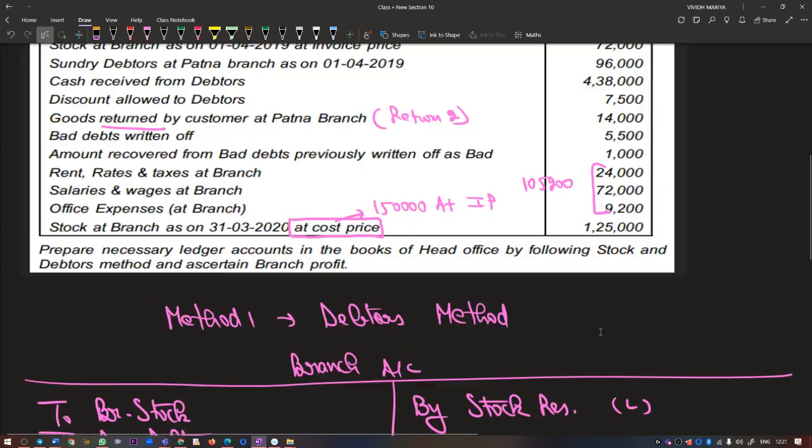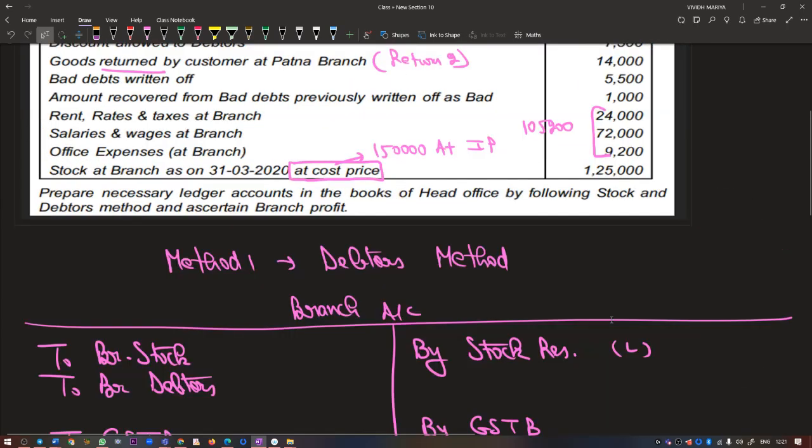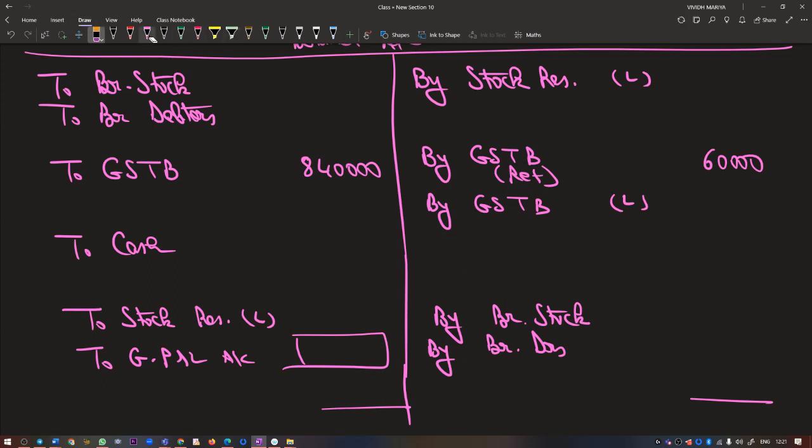Beautiful format. Answer. Goods are 840. Returns are 60,000. The loading of 840 is 1,40,000. 60,000 loading is 10,000. So it is 1,30,000.